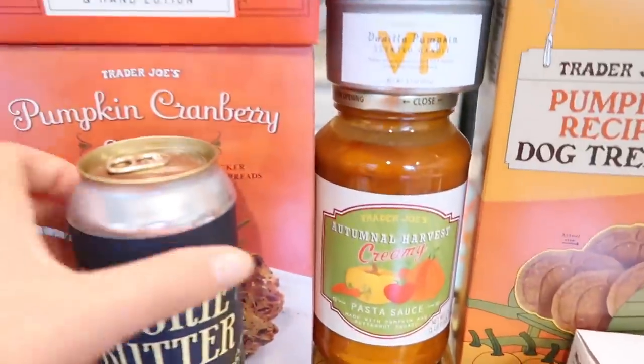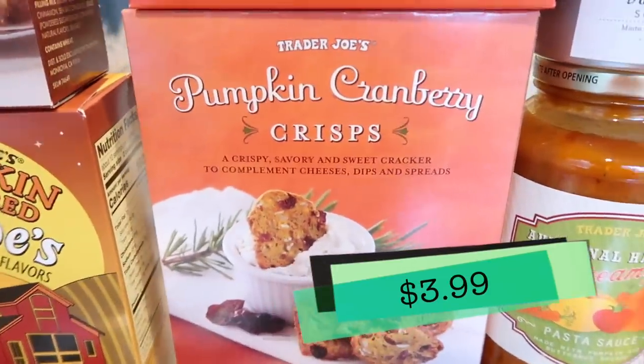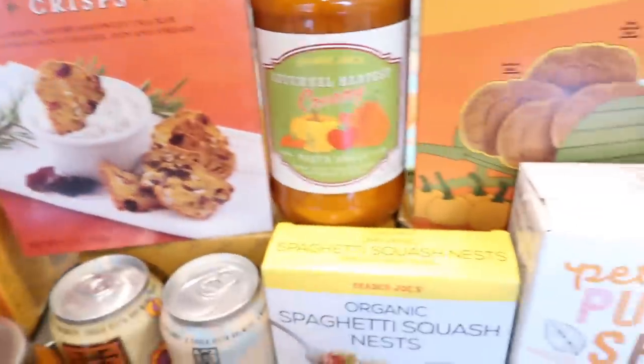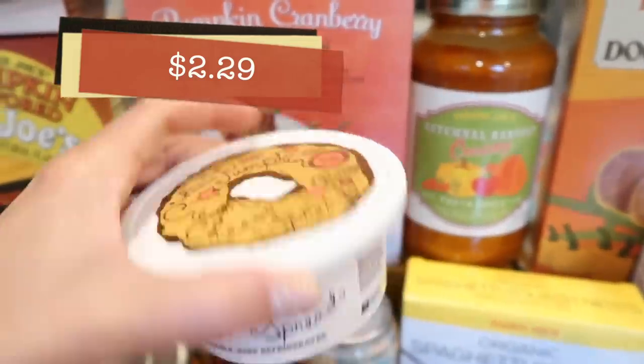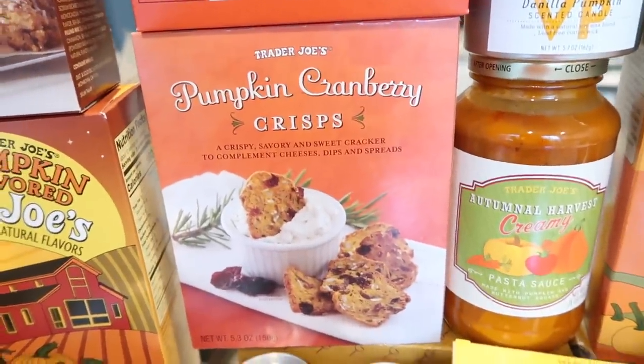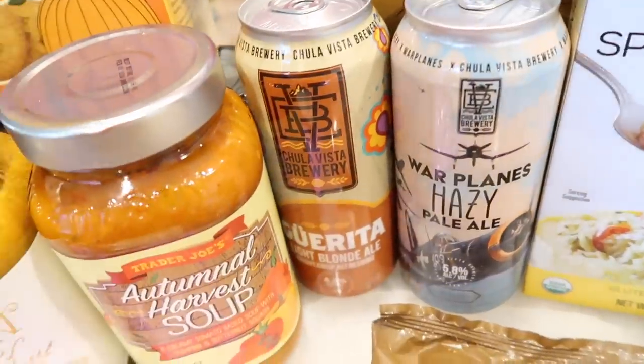So back over here. Also, the pumpkin cranberry crisps are back in as well. This actually pairs really well with the pumpkin cream cheese. Like I was saying, this is also available right now at Trader Joe's. So many things, guys. I hope you have your lists out because I'm going fast. Got a couple new beers this week to try.